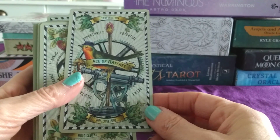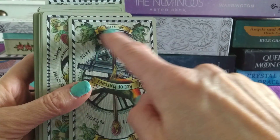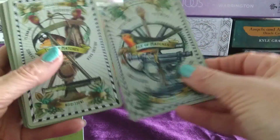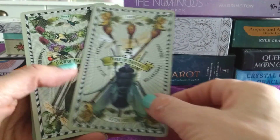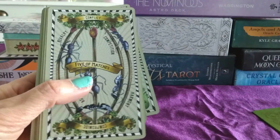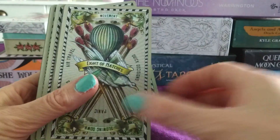There are animals on every card, and you get the keywords for the upright meaning and for the upside down meaning. Beautiful cards. These cards have a beautiful quality and a fortune-telling vibe, which I like very much.